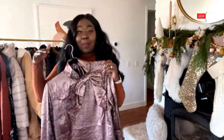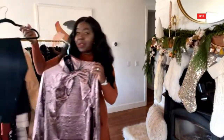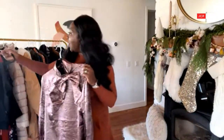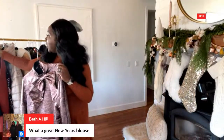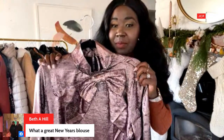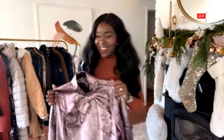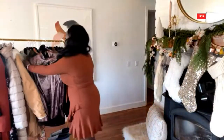And I would style this with a pair of black denim. It's the ones I showed you guys earlier. I would grab these, right? Put on a pair of booties, put my hair up, and I'm ready to go. So love, love, love this one. And yes, this one is great for New Year's as well. So beautiful. I have a few more Ryegrass pieces I want to show you that I'm super excited about.